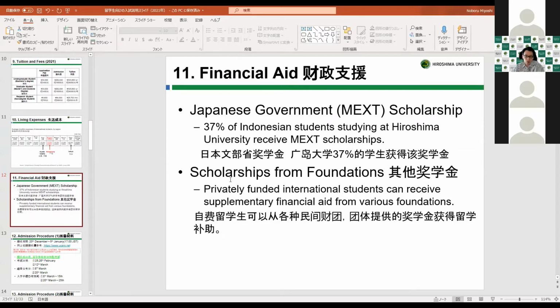The second scholarship is a scholarship from a foundation. Privately funded international students can receive supplementary financial aid from various foundations. Hiroshima University also offers a scholarship for international students. We give international students 10,000 yen per month as a monthly expense, and also free tuition for 4 years, or in the case of graduate students, 2 years.